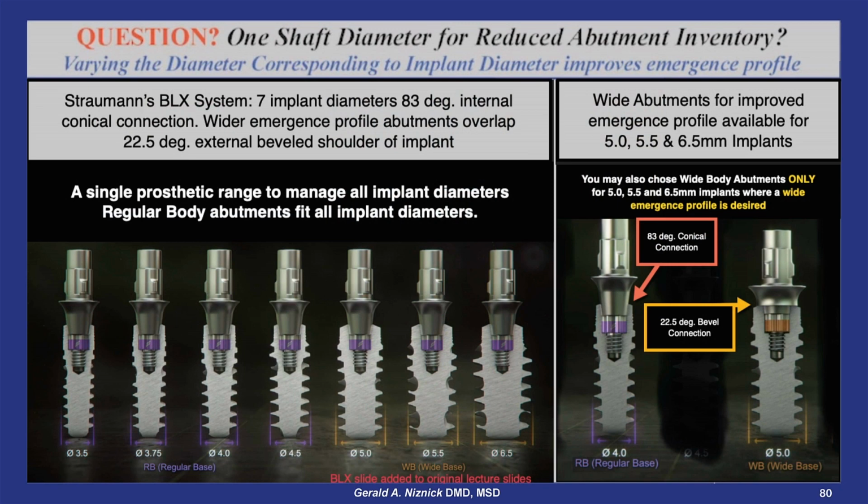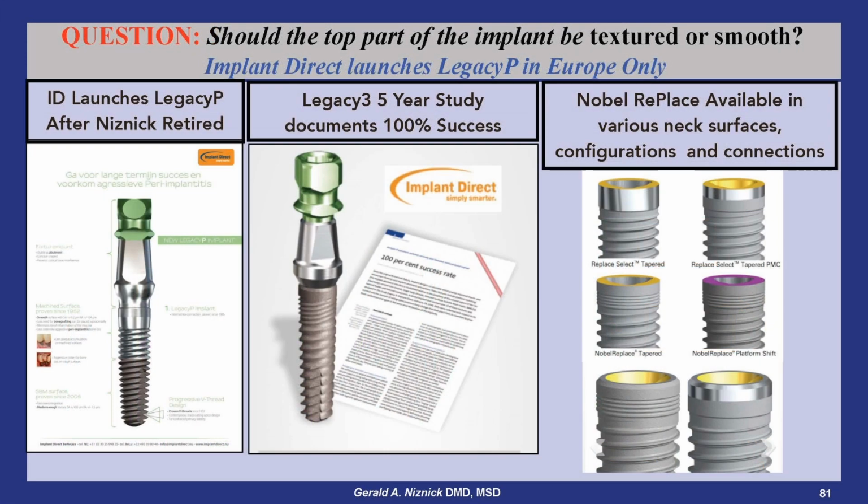Straumann's new BLX system also offers 7 implant diameter options, but all with the same diameter abutment connection as shown here. Straumann recognizes the need for wider emergence profile abutments and offers them for the 5, 5.5, and 6.5 millimeter diameter implants, but these abutments sit on the top of the implant, abandoning the advantage of the implant's internal conical connection. Debate exists over whether the top part of the implant should be textured or smooth.